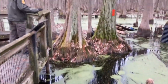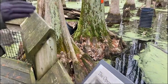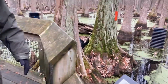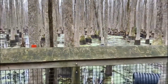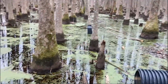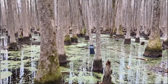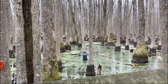And also, you notice that they have buttresses or widened trunks at the bottom, and this helps them stay stable in the soil. Another tree that's like this is Tupelo, or water Tupelo, I should say. We have a couple of water Tupelos over here, and they have trunks that are like that also, that helps them stay stable in the water.